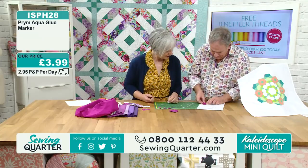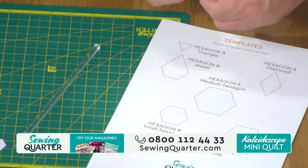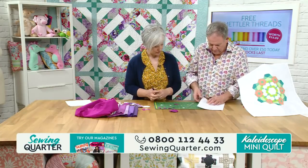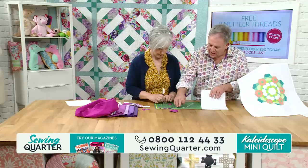Yours are 1/4 inch bigger all the way around, because this is the size of your jewel. So our piece is slightly bigger. Don't be worrying if you're sitting at home thinking, oh, that's too small for me. Yours will be this big. They'll be easier to cope with. Yeah, because look at the triangle on there.